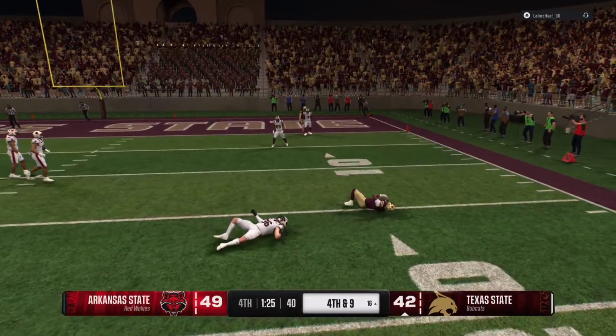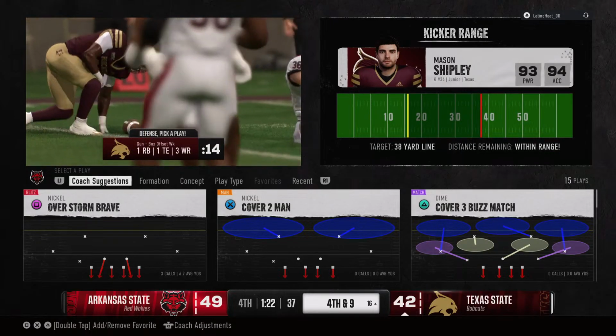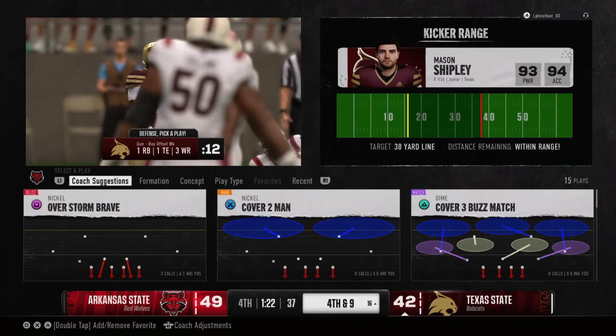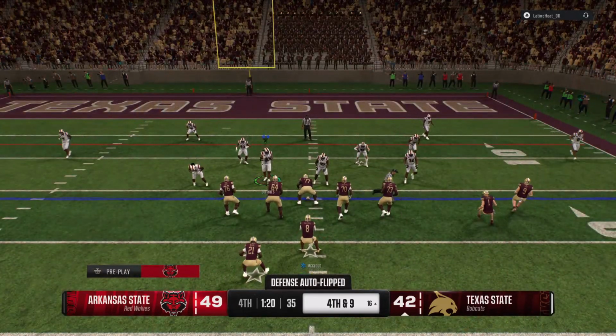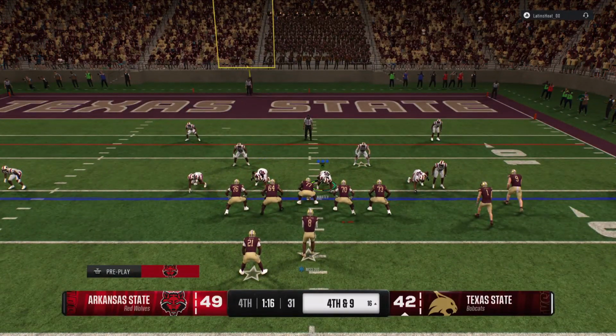Got his man out of the backfield. He couldn't find anywhere to go, and now it's 4th down. And this defense is all over the quick game right now. They're up in possession, and they are tackling and they're pursuing the football. Nice play on that one.